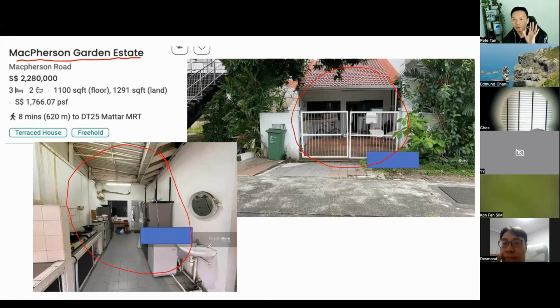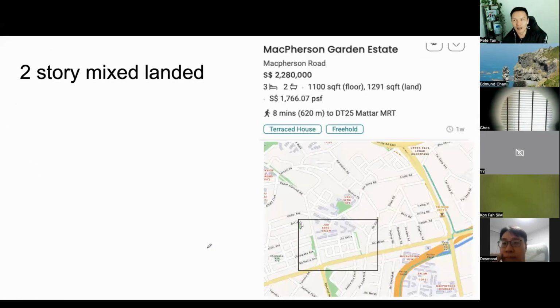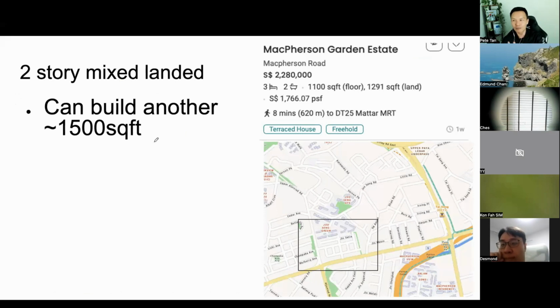So let's go through it. If you were to buy this, how much more square footage can you expect to generate? When I look at the plans, I think this landed can build another 1,500 square feet, because they can build another floor plus an attic on top. So this is the original condition.